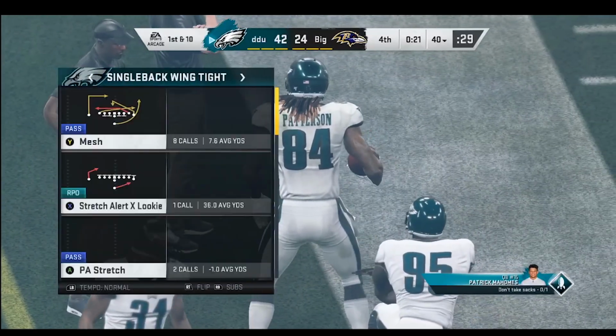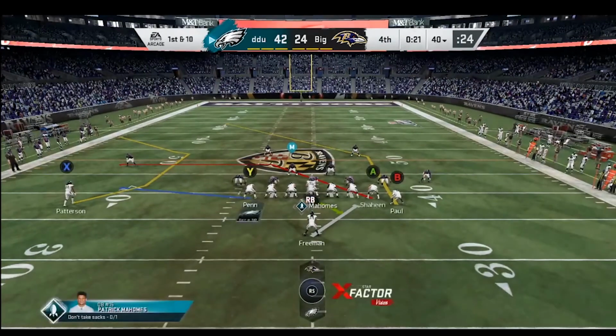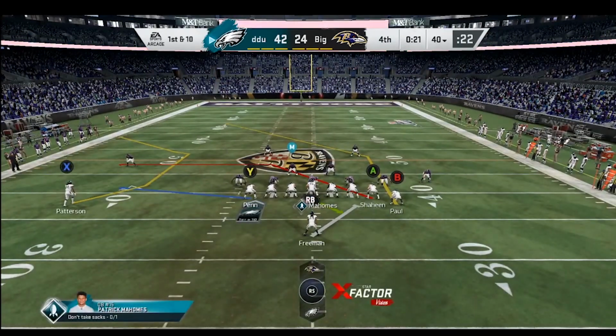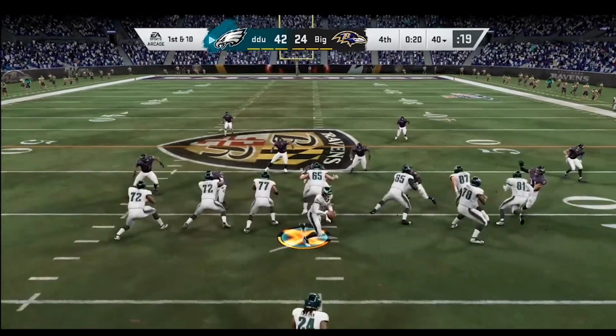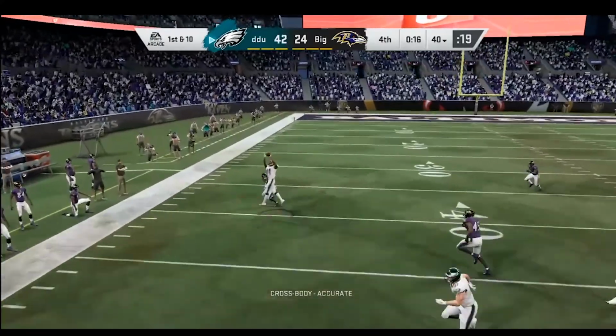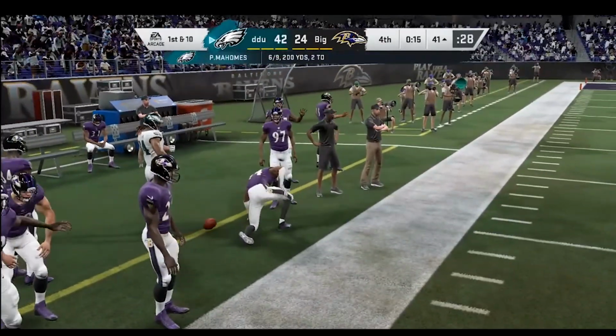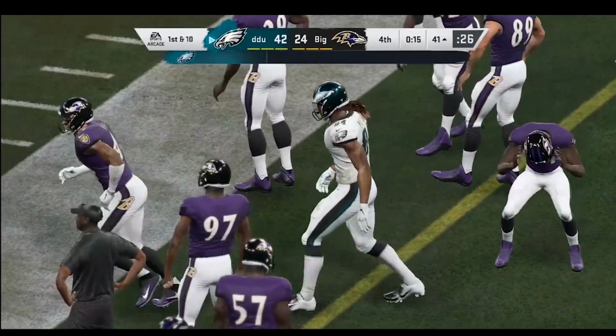Any return that gets you to midfield is a great return. One first down, and you're almost in field goal position. The Eagles in good position to start out as they come up first and 10 at the 40. Now Mahomes on the bootleg. Got a man, it's Patterson, complete. First play of the drive, a success, 19 yards.